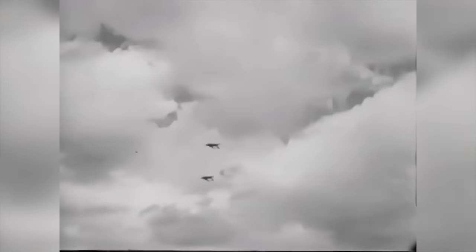A Spitfire takes to the air. This is one of the Allied airfields in the vicinity of Bonn. American P-38s rise to the attack. P-38s and Spitfires against Messerschmitts and Junkers.